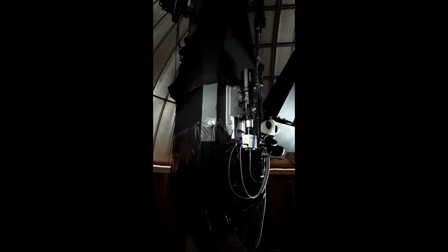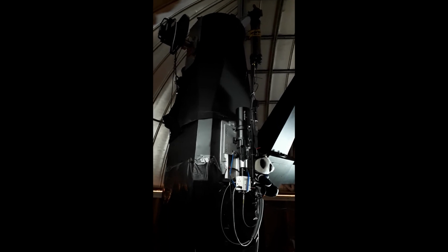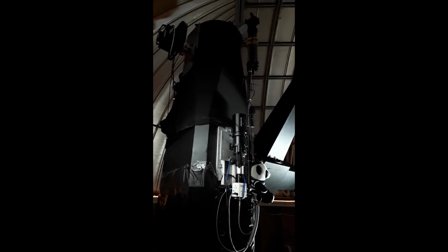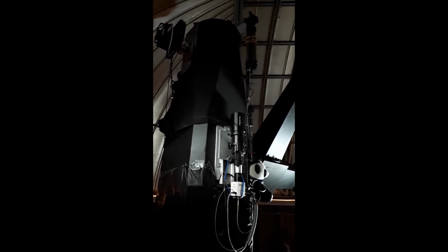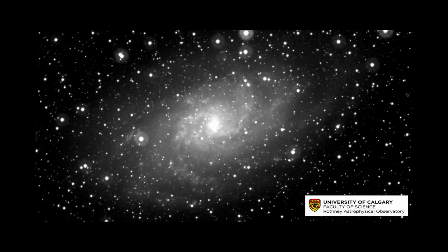One of the cool features of the Clark Malone telescope is that it can be operated remotely. The astronomer doesn't have to be at the observatory to be able to link up through the internet and to be able to do their observing. There's been amazing things that have been observed with this telescope, including distant galaxies and even a couple of exoplanets.